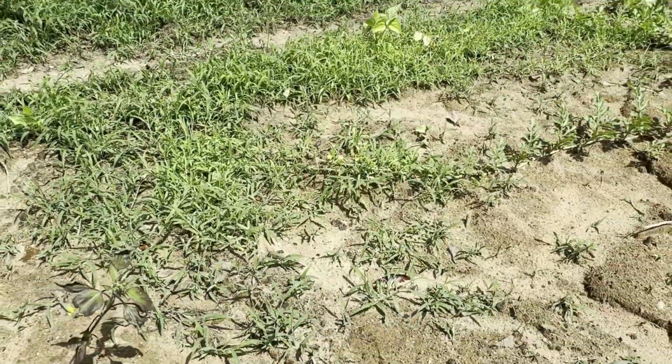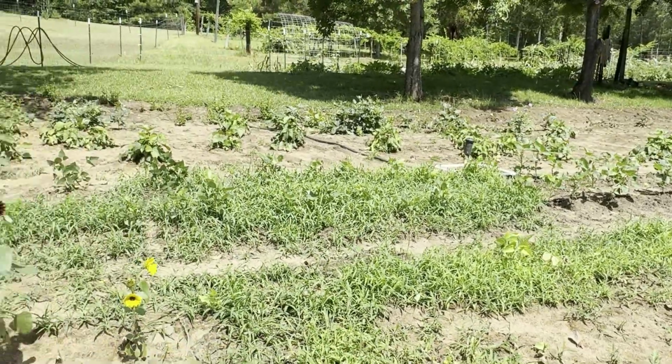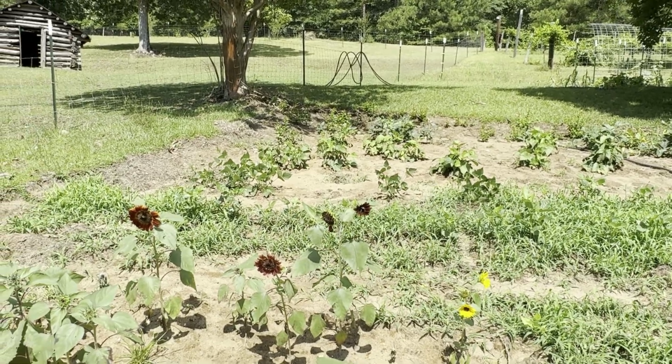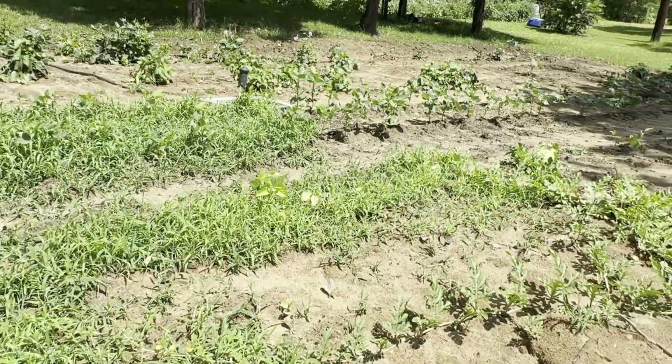But yeah, we only have just a little bit more in here, so it doesn't look as bad as it did. And we're making some progress here, y'all. Making lots of progress.